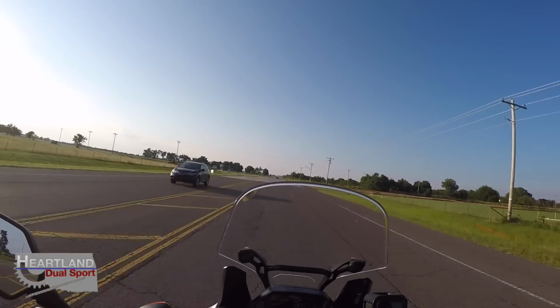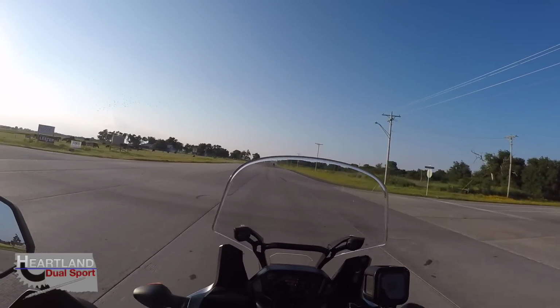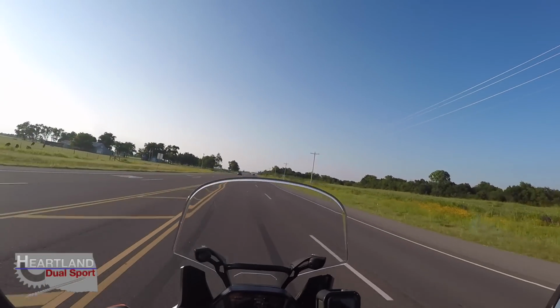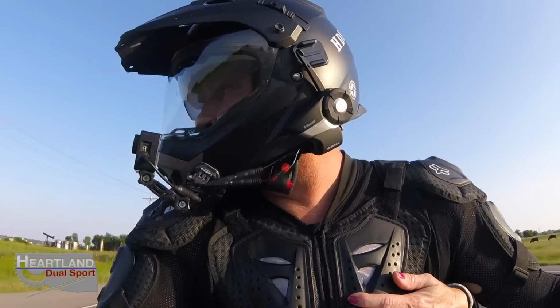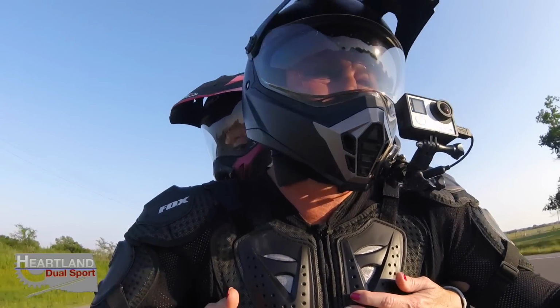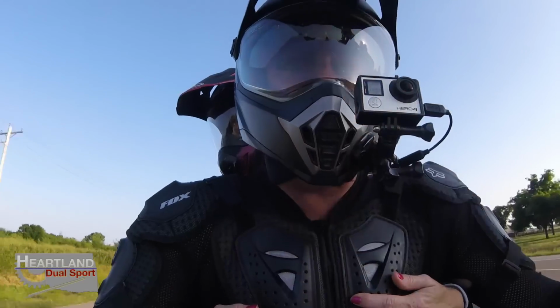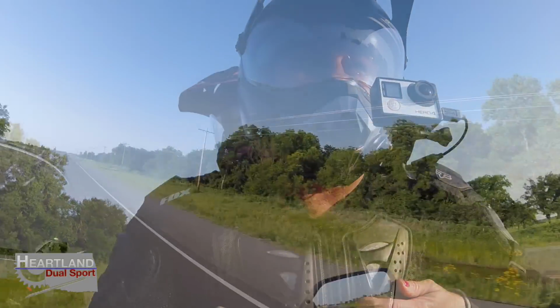This bike is actually relatively comfortable. You know, I mean, you can feel that it's just nice and smooth as we're going over some of these bumps. And I usually feel every bump a million times over. Because of my pain. She's had several back surgeries.